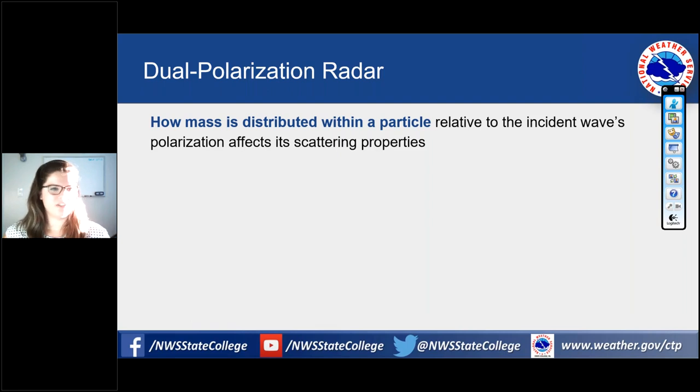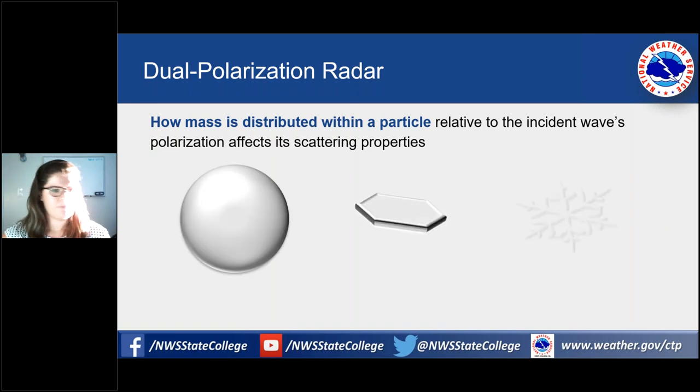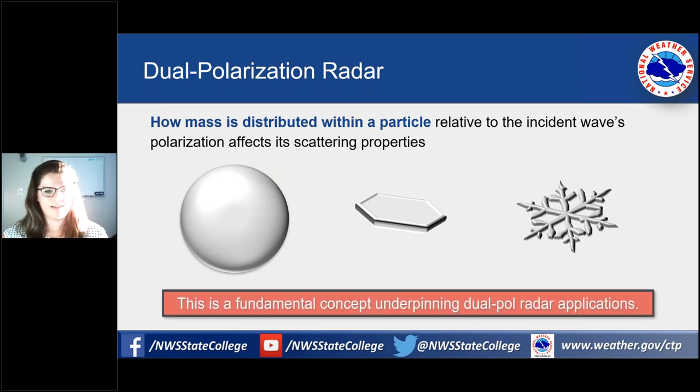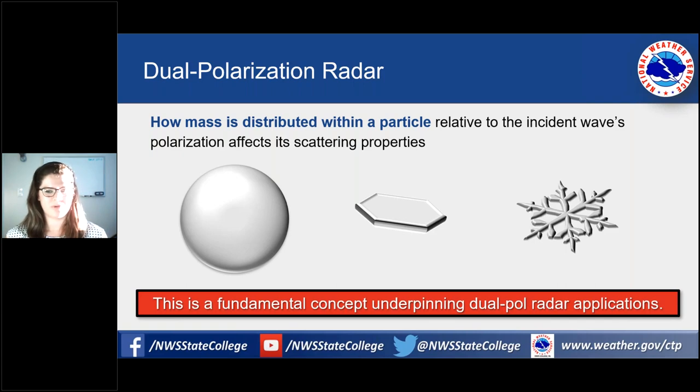Essentially, with dual pole radar we're figuring out how mass is distributed within a particle and how the scattering properties of those particles are coming back to the radar. That tells us if we are seeing spherical particles, ice crystals or hexagonal plates, which are mostly horizontally oriented and flat, or more complicated things like snow crystals that have dendritic growth, like what's on the right here. This is the fundamental concept underpinning dual pole radar applications. The main point is trying to figure out the mass of these particles and how they're oriented.